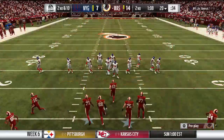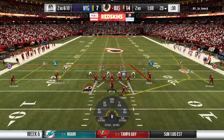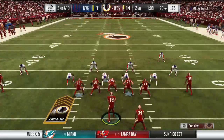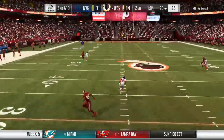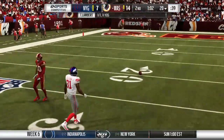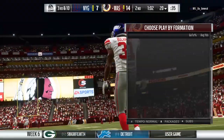After the incompletion, here's 2nd and 10 from the 20. All right, now, lucky 56. Back to the air on second down. Lambert, he's going to air one out. And he's unable to grab it. Thought he might have had position, couldn't hold on, third down.